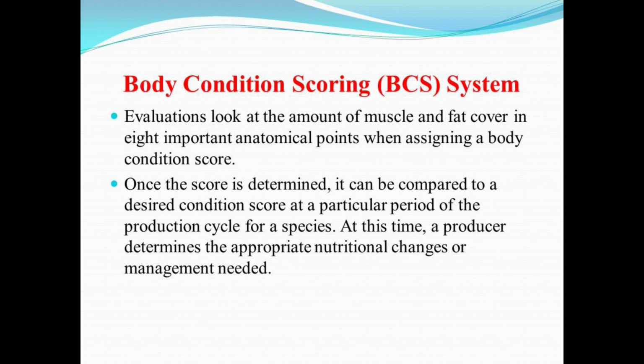Once the score is determined, it can be compared to the desired condition score at a particular period of the production cycle for a species, and at this time a producer determines the appropriate nutritional changes or changes in management.